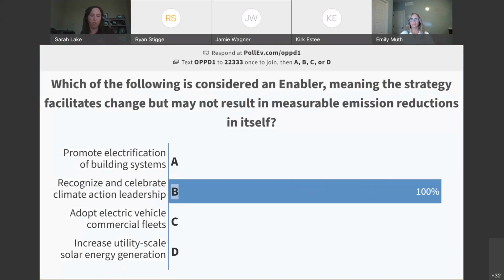Looks like we've got another 100% at B, Emily. Oh, and looks maybe someone's thinking about A as well. So what do we know about this, Emily? Well, when we're looking at true enablers, we're really looking at those that there's no way we could measure an emission reduction. And we may be able to do that if we promote electrification in building systems or utility scale solar. So it's really that celebration and that recognition of climate action leadership.